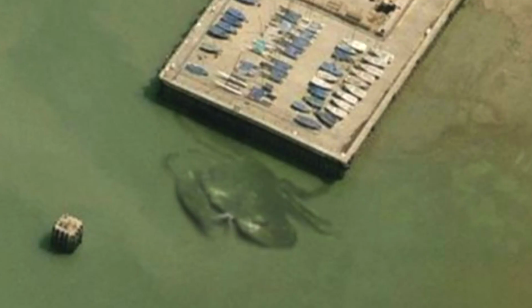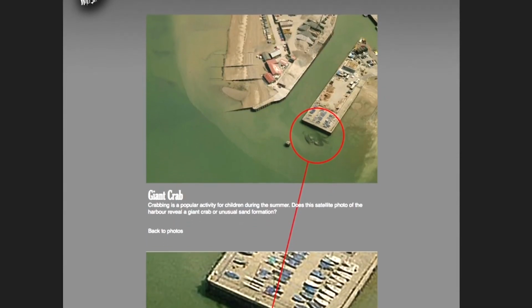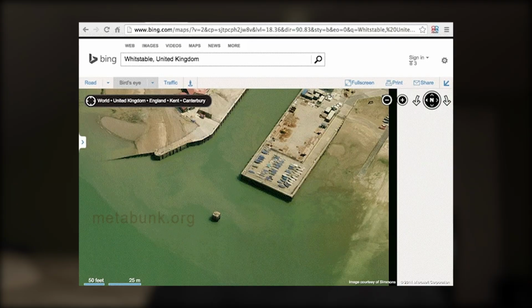Big crab. So big crab is exactly what it sounds like. On the shore of Whitstable, Kent, England, there is a crab thought to be 50 feet wide that people have named Crabzilla. There's even a website set up just to prove the legitimacy of this big crab. Although someone had found the original image, it's a Photoshop.